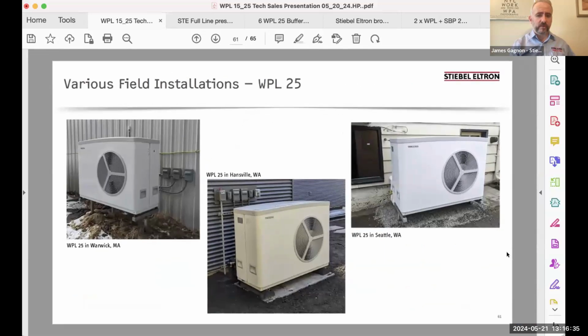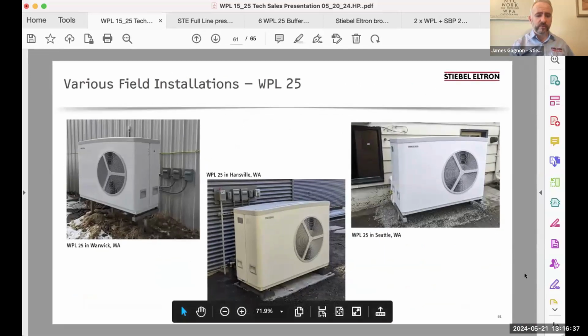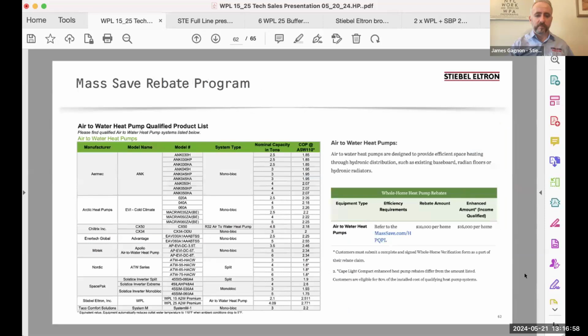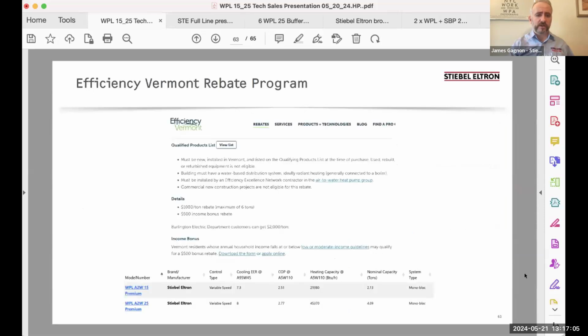And here are some pictures of some of the installations that we have. We've installed a bunch of these. We're not an installation company, but I've been to some job sites. A lot of these units have been installed in the Pacific Northwest. A few have been installed in California. The Northeast is also our secondary hotspot, but the Pacific Northwest is where it's at. That's where a lot of these are happening. And I expect more in California soon, especially if California makes a rebate program for them. Massachusetts has, Vermont has, British Columbia has.